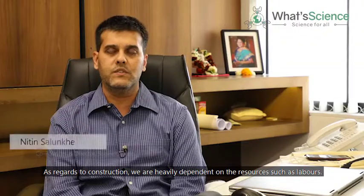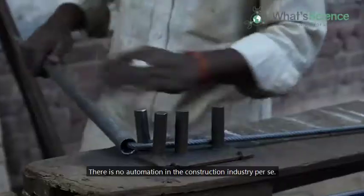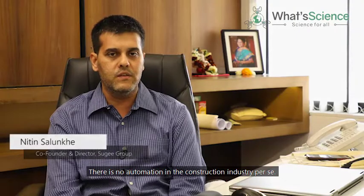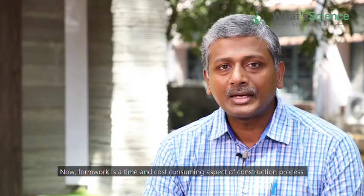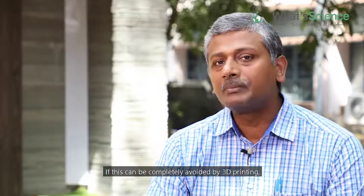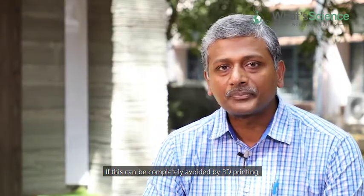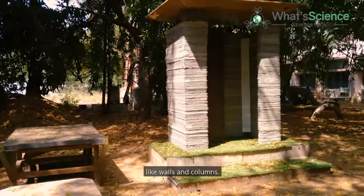As regards to construction, we are heavily dependent on the resources such as labours. There is no automation in the construction industry per se. Now, form work is a time and cost consuming aspect of construction process. If this can be completely avoided by 3D printing, one can achieve a lot of productivity in terms of manufacturing such components like walls and columns.